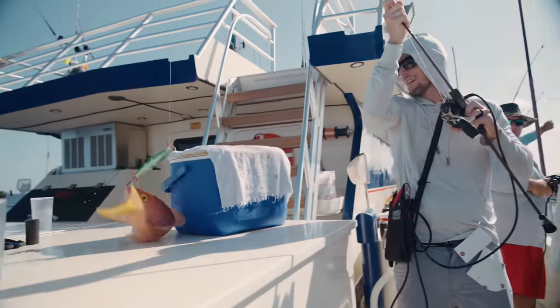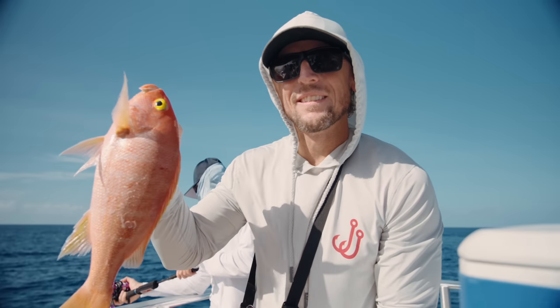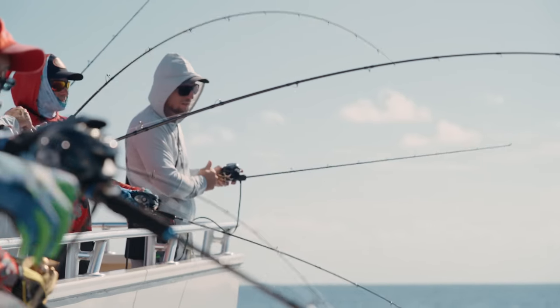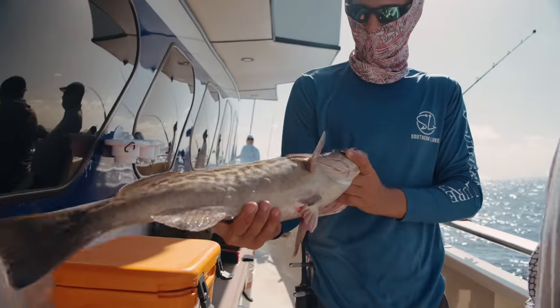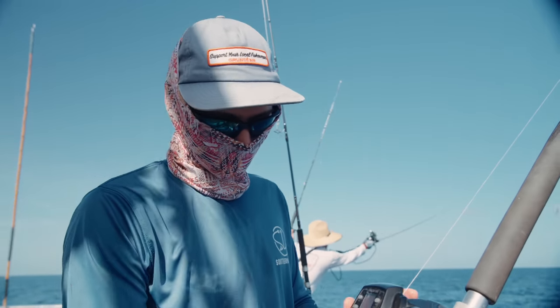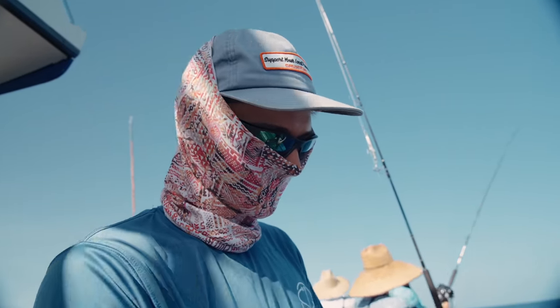Oh, man. There we go, guys. Yellow eye snapper. Definitely one of the delicious species of fish. One of my favorites to eat. Little gag grouper. He's gonna have to go back on the descender, out of season. That'll take him down about 150 feet, drop him down, and he'll swim the rest of the way back.